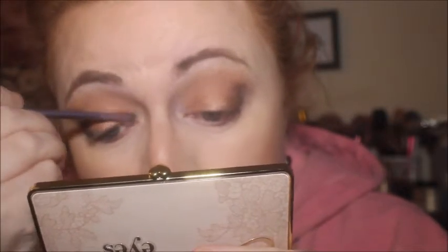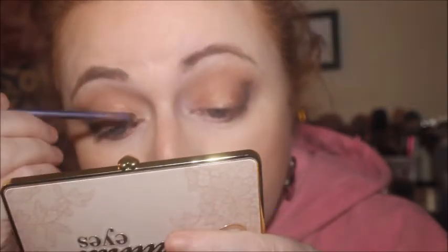Right, so are they looking the same? I think they're looking pretty much the same. What we'll do now is, this one's got a bigger mirror. We'll go in with Silk Teddy on the inner portion of the eye. This one's on the right eye. I'm just dragging it in, and then we're going to use the setting spray and see if that makes a difference. So I'm just dragging it in to where we're meeting that Push Up shade, and we'll do the same, but I'm just wiping the brush off.